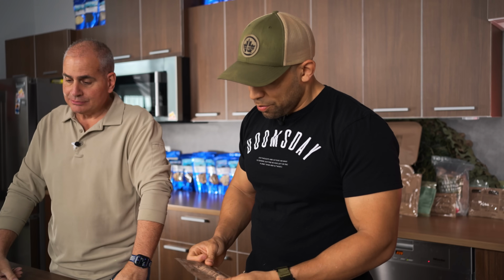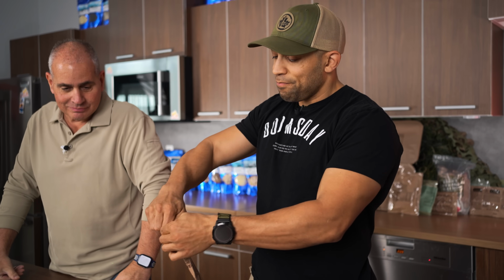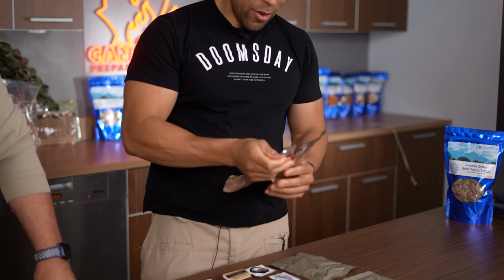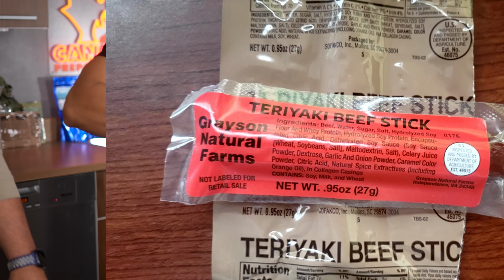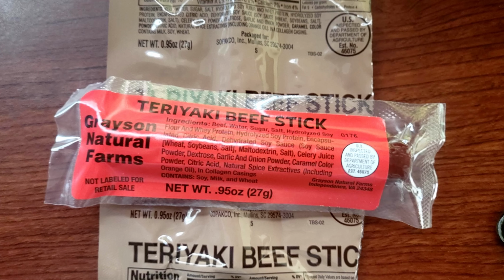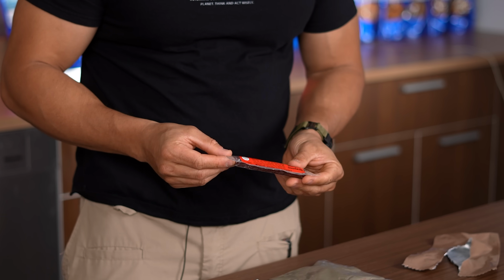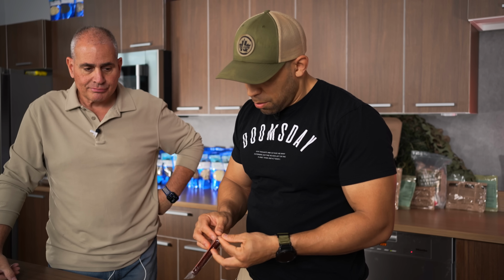Moment of truth. Beef stick. Teriyaki beef stick. It's all yours. You're not a fan of these? No, I'm not a Slim Jim kind of guy. This is Grayson Natural Farms Teriyaki beef stick. That looks pretty predictable. I bet that's good. I'm not scared of this. Beef stick. A lot of salt, but yeah.